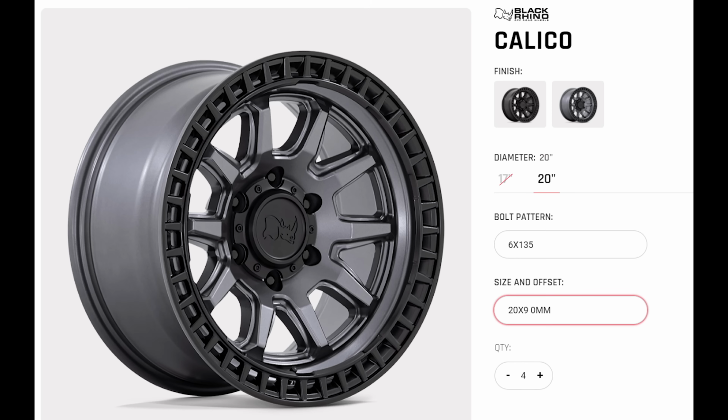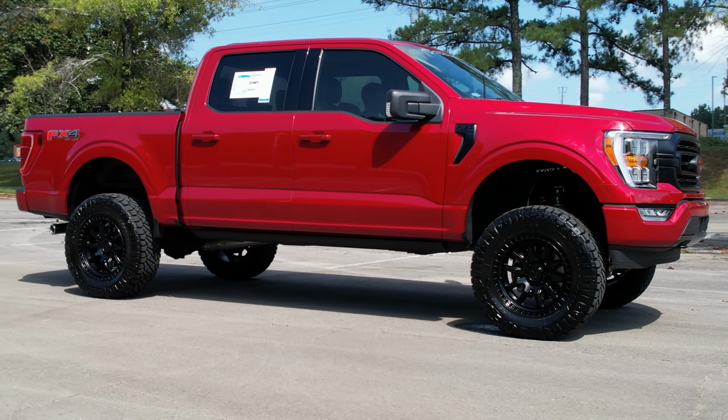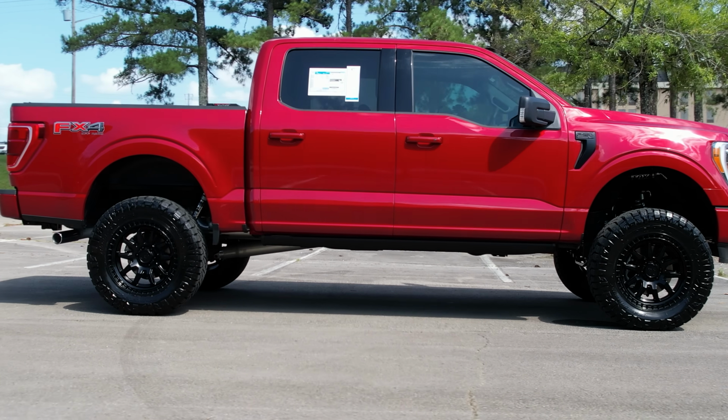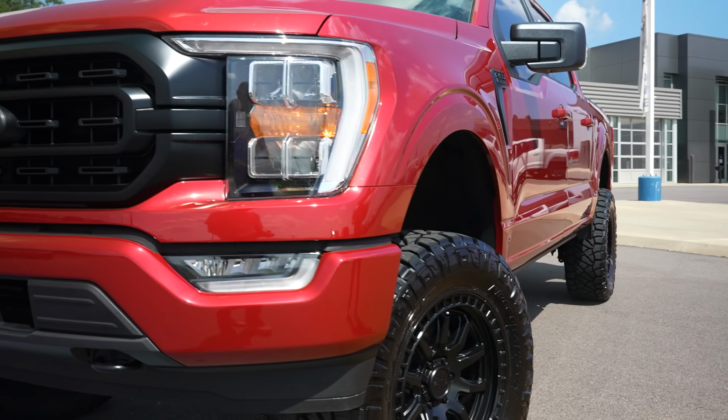I don't remember the exact name of these. It's definitely not one that we've used before. It does look really good. I think this is a really good look for this blackout package like we were going for. It is a matte black wheel. It's not glossy. It's deep. It looks really good, but it's not sitting out really far to the point where it's too aggressive.